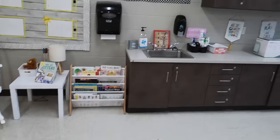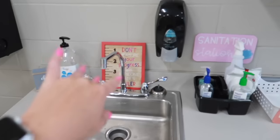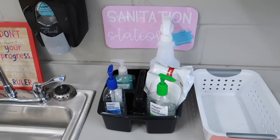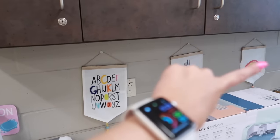Getting so many compliments on this rug. I'm obsessed with it. Cleaned up a little bit over here as well. I put a few little decor pieces up. I have our sanitation station, our lost and found. I put these signs back up. That's where they were last year. I just think they're cute there.